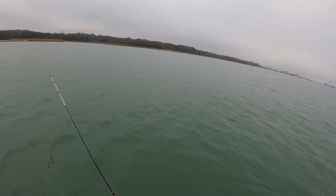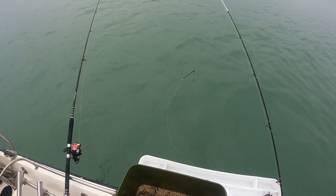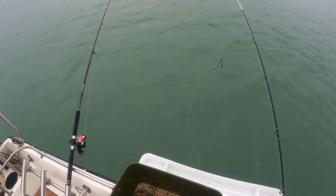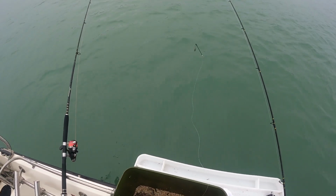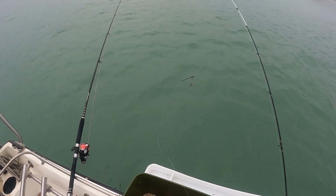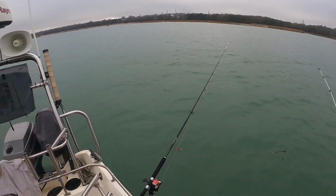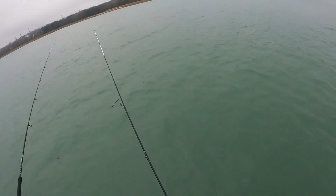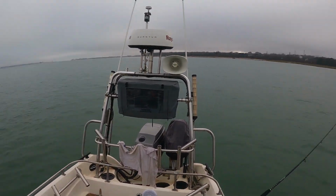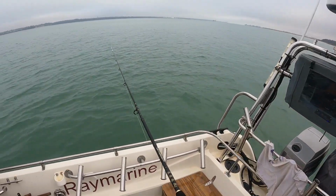There's a couple of guys fishing down there further from the shore. Probably only give it another couple of hours. Get a little bit of this run off. But it's certainly been a pleasant day if nothing else. Target was flounder, but still got a bit of time yet, and I'm not worried. It's been a pleasant day. Stop that before it tangles.